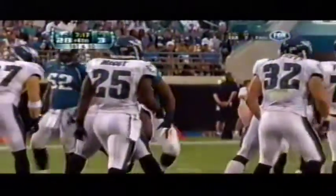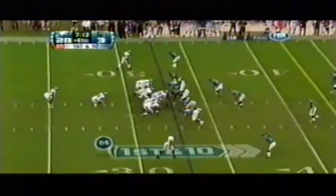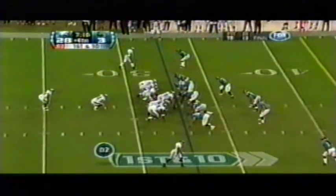An area, John, that I see this kid really impressive is blitz pickup. On the film we watched, he steps up and puts his helmet right in people's chest.